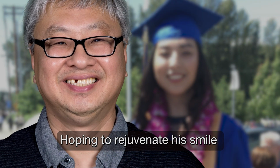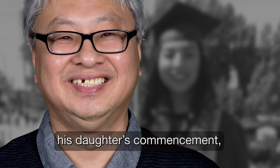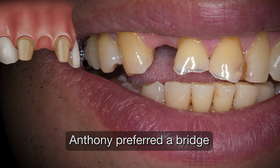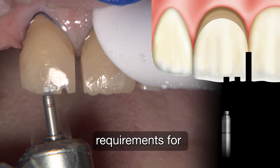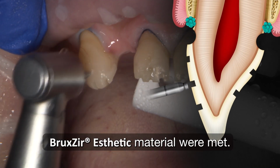Hoping to rejuvenate his smile in time to celebrate his daughter's commencement, Anthony preferred a bridge rather than implant treatment for his missing tooth number 7. We ensured the minimum thickness requirements for Brooksir aesthetic material were met.